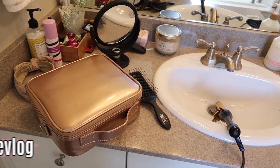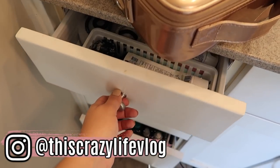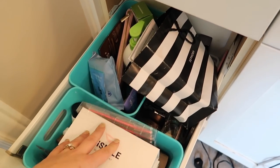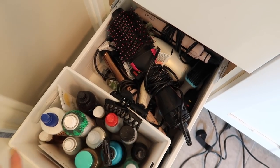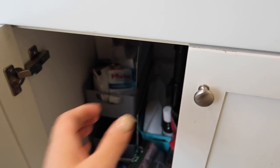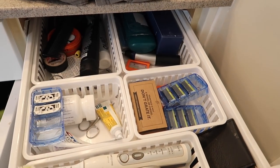All right, so today we are doing something that really, really needs to happen. This is honestly what my bathroom looks like on a daily basis. It's just a mess. And this is why my counters stay so full, because I have way too many things in all of these drawers. Nothing is really very organized anymore. I need to do a huge declutter in here, get rid of so many things. I need to organize all of this and get rid of a lot. Kyle's is not quite as bad, but his definitely needs a little extra love.